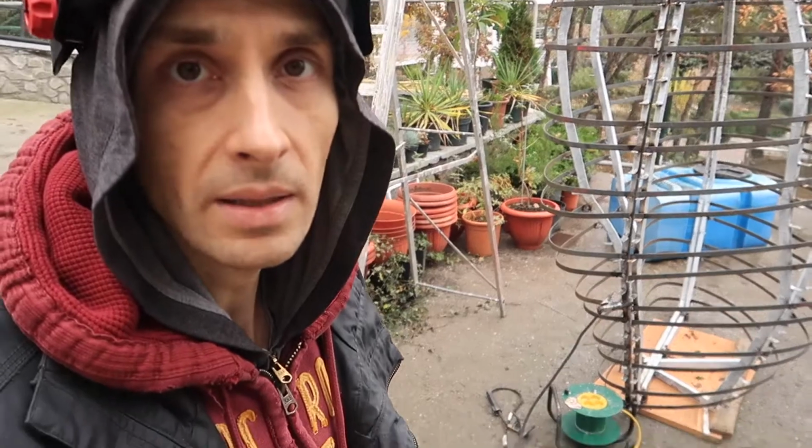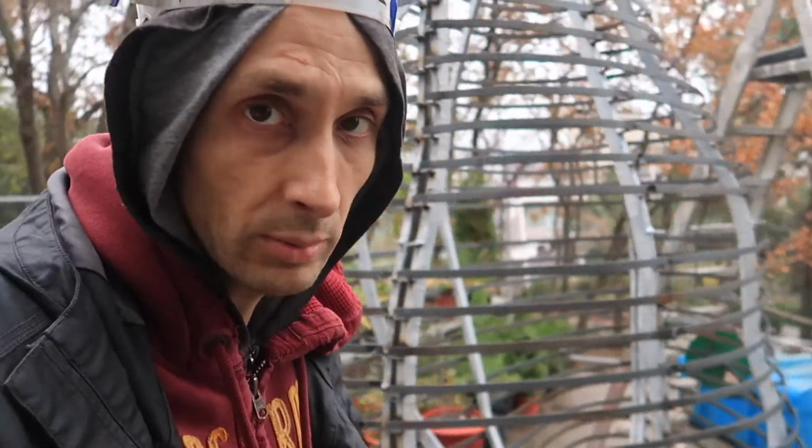Update on work. I've been here for a month. We've almost finished welding the frame for the bottle sculpture. There are 11 guides left, and then everything should be painted and I can proceed to the bottles.